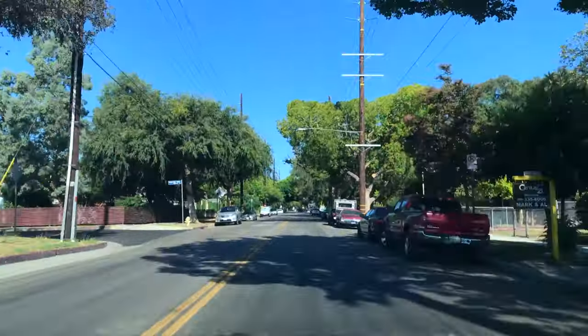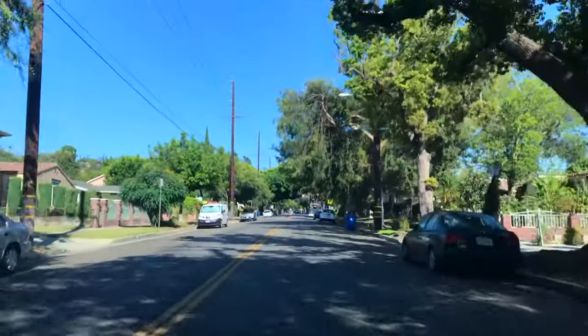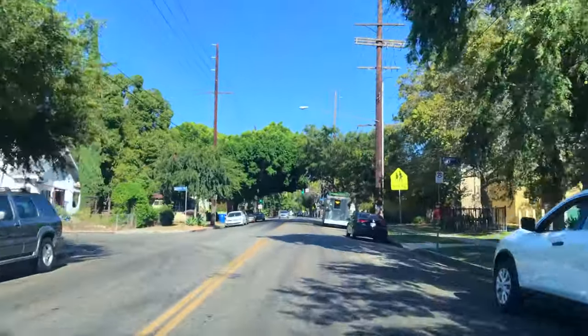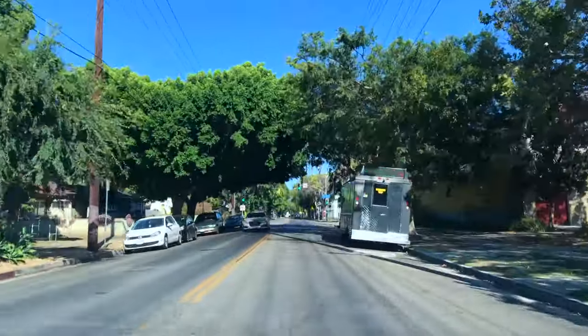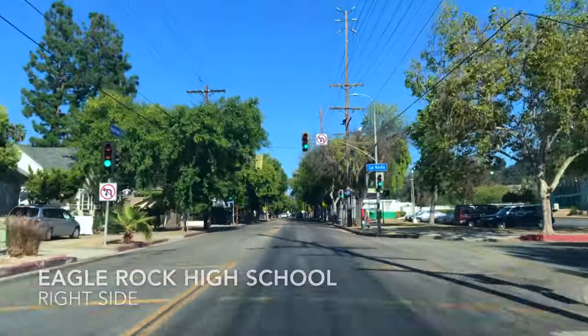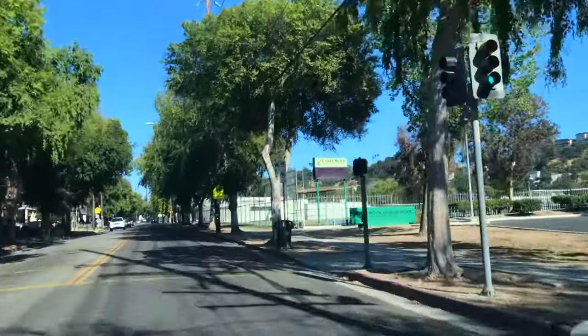All right, we're heading east on Yosemite Drive right now. So as you can see, the neighborhoods here are usually pretty well kept. Just a residential area, a lot of mature trees. Just a quiet, much quieter part of the city of Los Angeles. And right here is Eagle Rock High School here on the right.